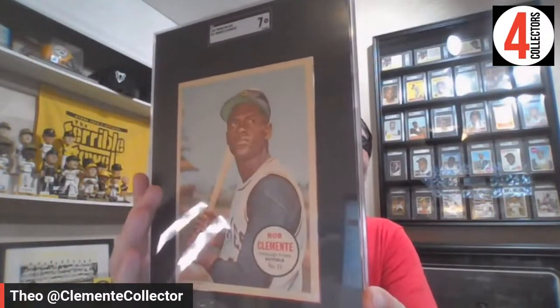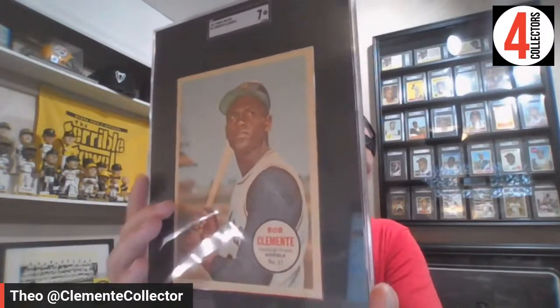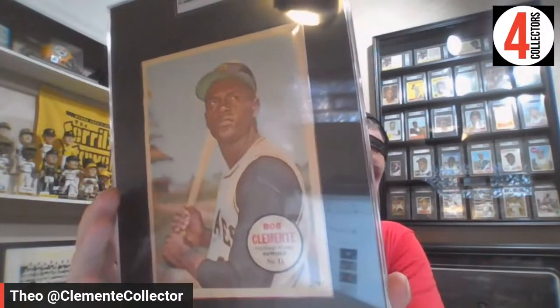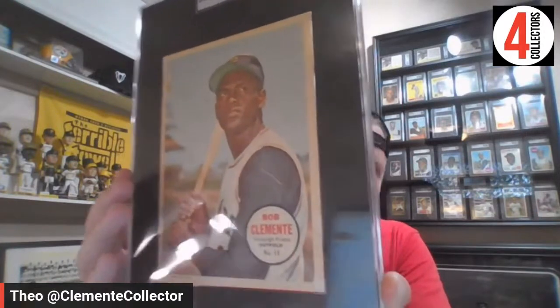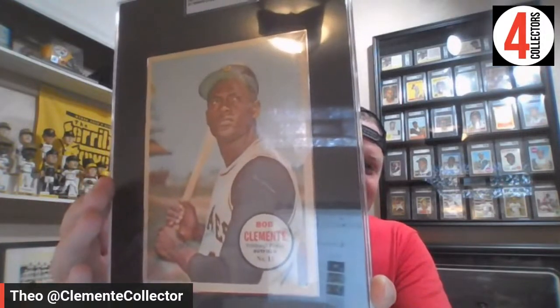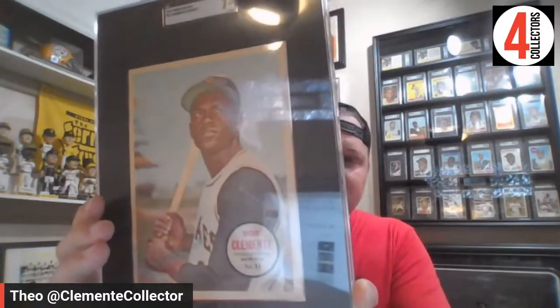That's your number 6. My number 6 is the most affordable card I'm going to show. It's the 1967 Topps pinup. I love the oversized. You see him just looking up to the sky here. I bought this ungraded for like $12 and somehow got a 7 on it. It's one of the prides of my collection, but not just because I got a 7 on it. I just think the image is really cool, and that's why it's my number 6.